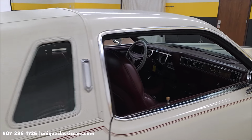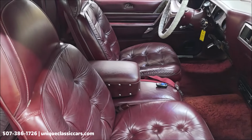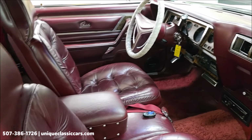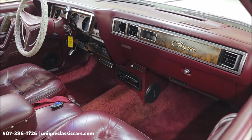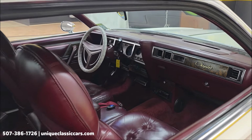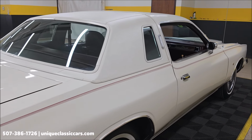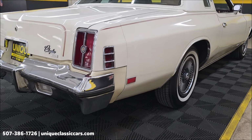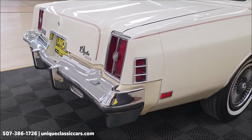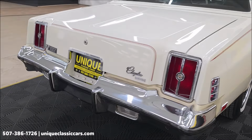Take a peek at that interior. Fold down armrest. Aftermarket stereo has been added down below the dash, as you can see. Leather seating surfaces, and once again, we'll get to those in just a bit when we get to the driver's side. Take a look from the rear to the front. You can see filler panels appear to also be intact. Chrome in the rear bumper, nice shape.